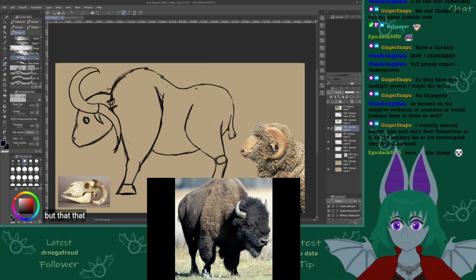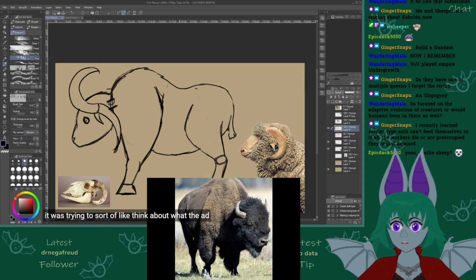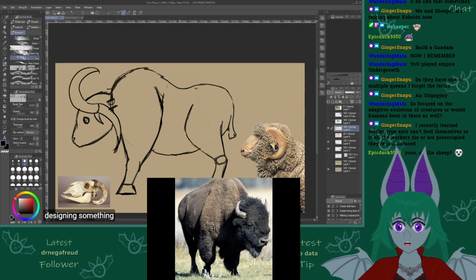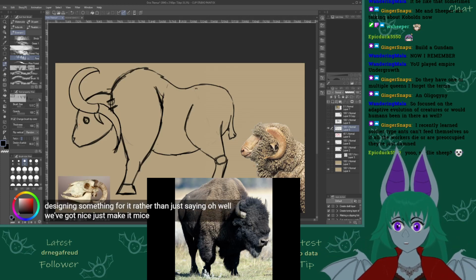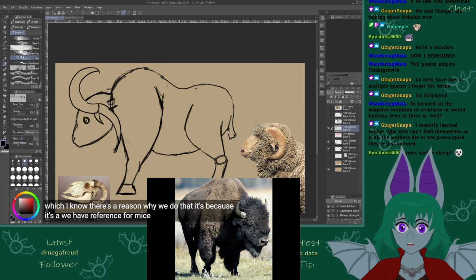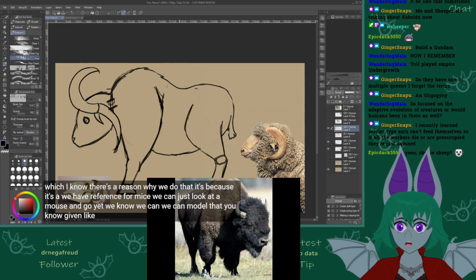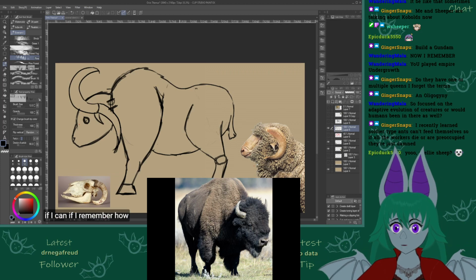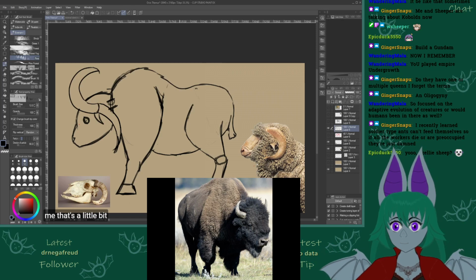But that was sort of the premise that I was trying to think about: what the adaptations, what the niches would be in an area, and then designing something for it, rather than just saying, oh, well, we've got mice, just make it mice. Which, I know there's a reason why we do that, because we have reference for mice. We can just look at a mouse and go, yeah, we can model that. Given like half an hour, I could make a model of a mouse in 3D, probably, if I remember how to use the programs. But, to me, that's a little bit lazy.